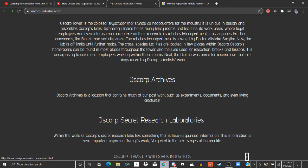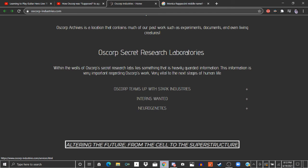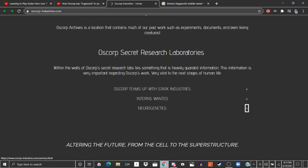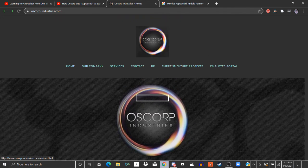Plus sign. Interns wanted. Plus sign. Neurogenetics. What's neurogenetics? Plus sign. Altering the future, from the cell to the superstructure. Okay, so I read their model, and we have table, plus, neurogenetics, plus, interns wanted. Oscorp teams up with Stark Industries, plus, interns wanted. Okay, so now let's go back up, up arrow, and see if we can navigate any of these things that are possibly up here.